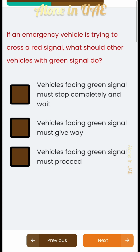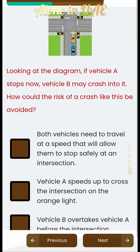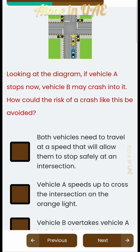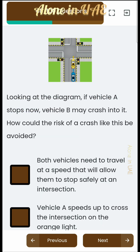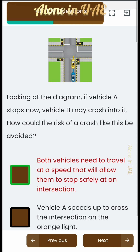If an emergency vehicle is trying to cross a red signal, what should other vehicles with green signal do? Vehicles facing green signal must stop completely and wait. Looking at the diagram, if vehicle A stops now, vehicle B may crash into it. How could the risk of a crash like this be avoided? Both vehicles need to travel at a speed that will allow them to stop safely at an intersection.